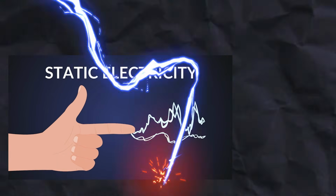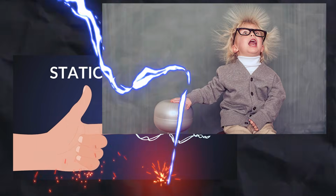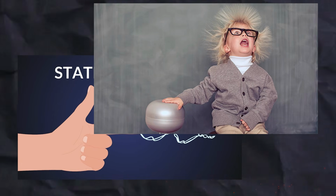And then, you know, static electricity. He can touch you and make your hair stand up. What a contrast, what a useful curse technique.